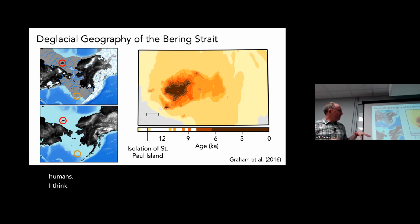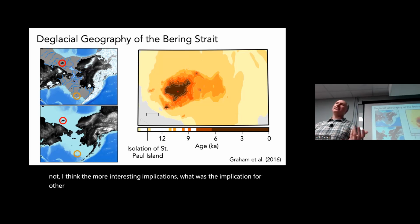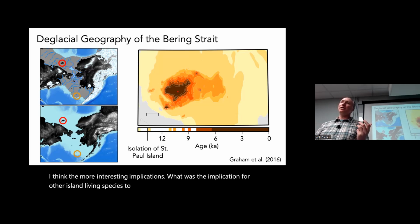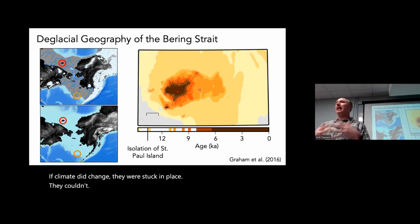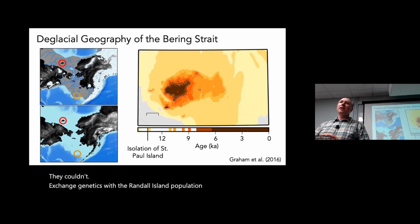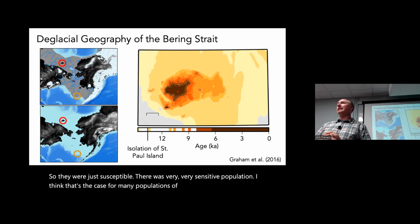I think the genetic inbreeding, the small population on a small island, it was going to happen one way or another, whether climate did or not. I think the more interesting implication is what was the implication for other island living species to climate change in the future. These organisms couldn't migrate. If climate did change, they were stuck in place. They couldn't exchange genetics with the Wrangel Island population. So they were just susceptible. There was a very, very sensitive population. And I think that's the case for many populations of island organisms.